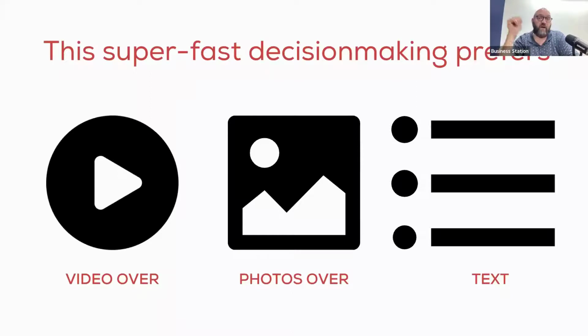Now, often what we're doing online is a mixture of all those things. It could be video with text, photos with an overlay or a caption, but we do prefer to take in video over photos and photos over text because it helps us to make decisions faster. We don't spend as much energy to comprehend what's going on in the video because the video is telling us what it's in. It's telling us what the environment looks like. It's telling us what the product is and how it works.